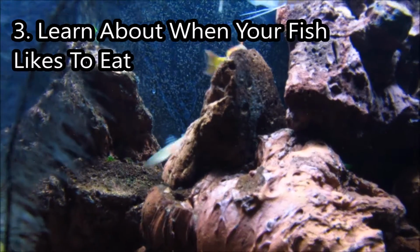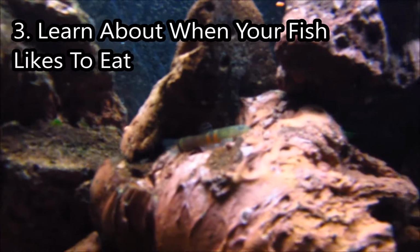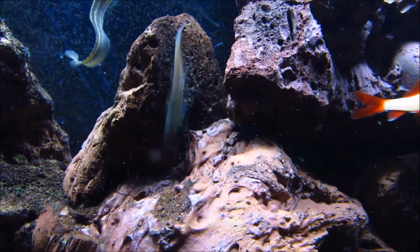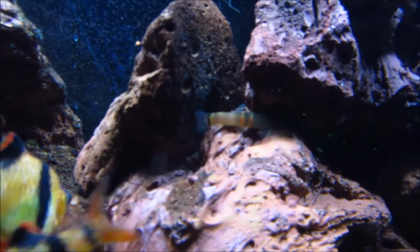One more thing to consider is, is your fish a daytime feeder or is it nocturnal? Figuring out what your fish eats, how it eats it, and when it eats it will help you provide a healthy diet for your fish. This will lead to less stress, better color display in your fish, and overall a happier fish.